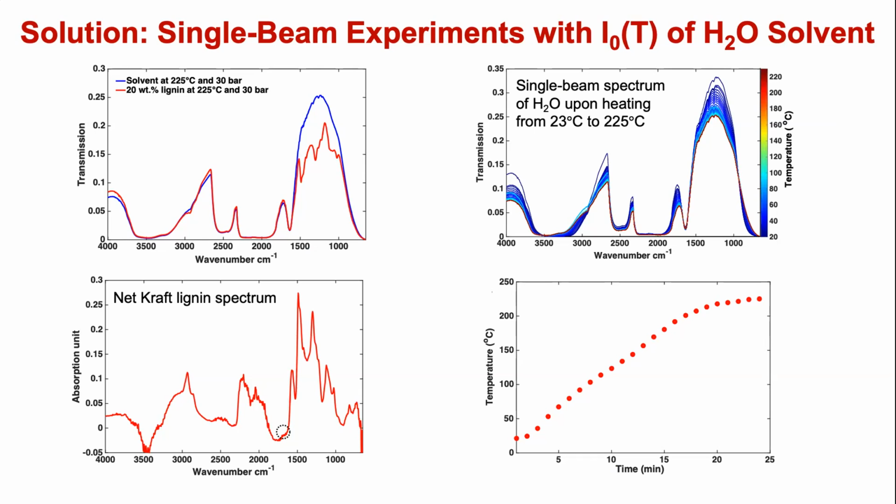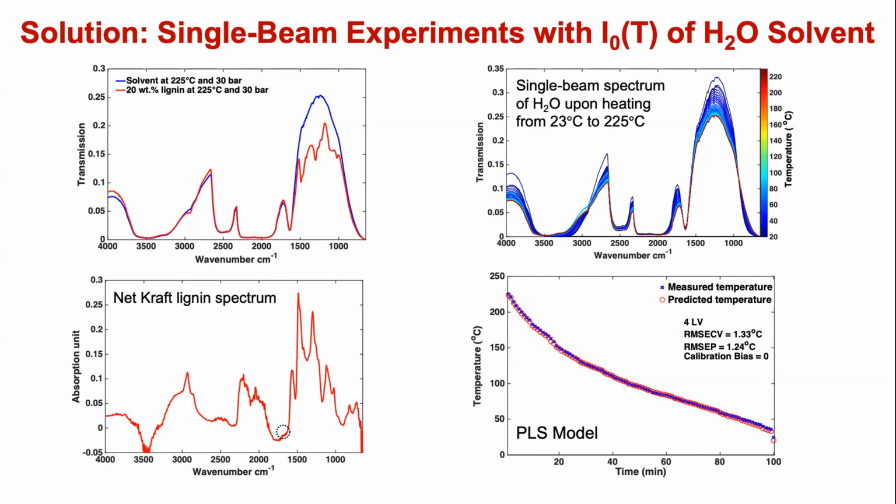Good. So then you can have a net Kraft lignin spectrum. You just subtract still. You have a bit of wiggles there in that circle. But nevertheless, from the spectra and the spectral changes, you can actually monitor the temperature. The spectra have the temperature in them. That brings me to something, because it means you can make a partial least squares model that from the spectra you can check if indeed the temperature which you thought it was is the case.